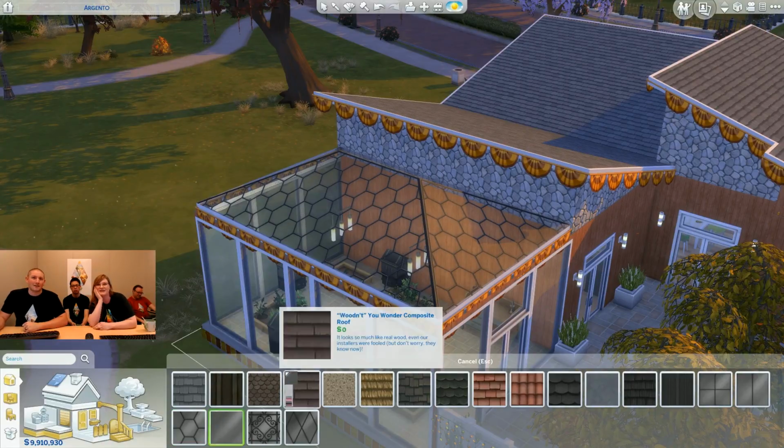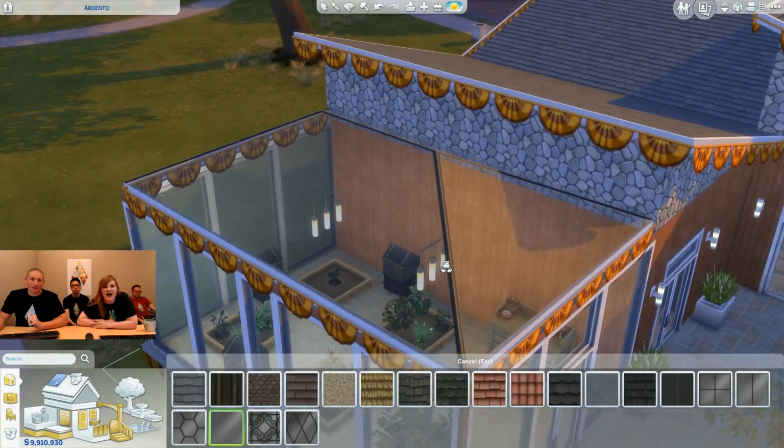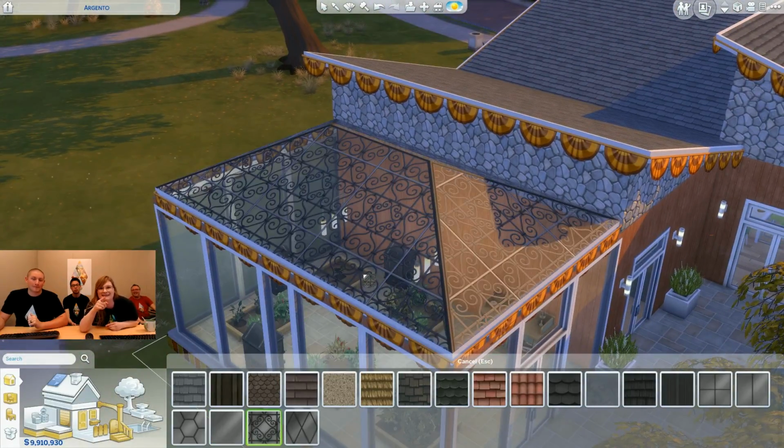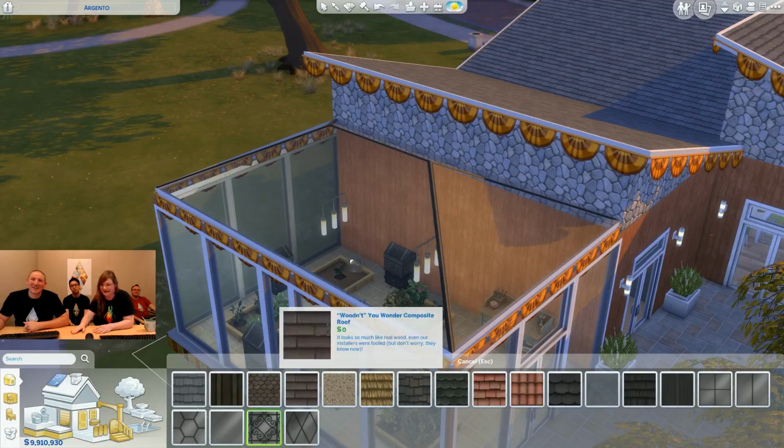It's gorgeous. This is just my favorite. Glass sheet. Yep, just glass. This is great. Full transparency. What's the title on that one? How do I describe it? Ornamental scrollwork glass roof. I was telling Morgan when she was writing the text, don't call it ornate. Whatever you do, don't call it ornate.